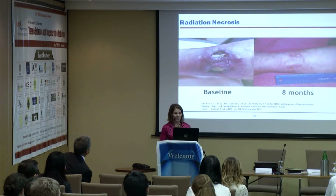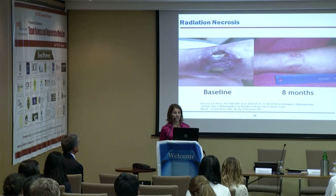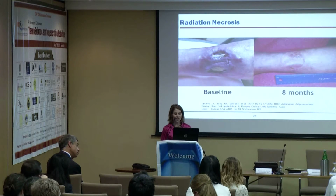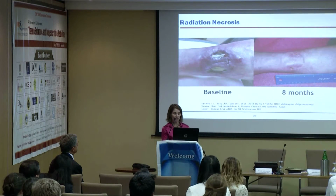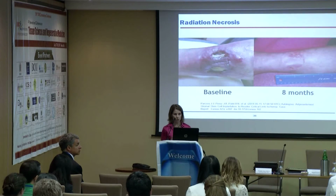So this is an example of what we can do for things like limb ischemia. This is actually just an N of 1. We did radiation necrosis, and we published this case study. The patient had a non-healing ulcer wound because they had a cancer, and they did the maximum billable amount of radiation to the leg until they destroyed all the vasculature in her leg and she was left with this gangrenous putrid wound.